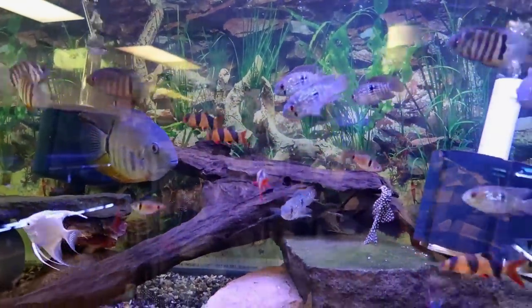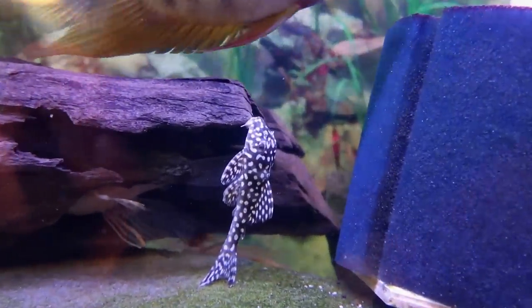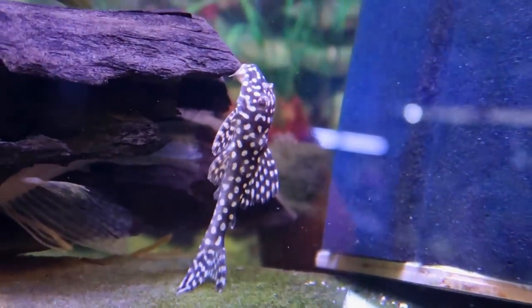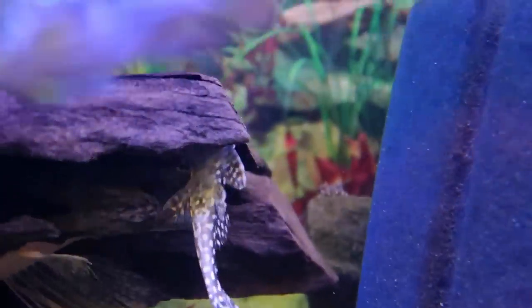And this pleco right here that's hanging off the edge of that wood. One, it's cool how he's just kind of dangling, hanging off the edge of that piece of driftwood there. But look how cool looking he is. All those little white spots on him. That's just a really pretty pleco. I may use him for the thumbnail.